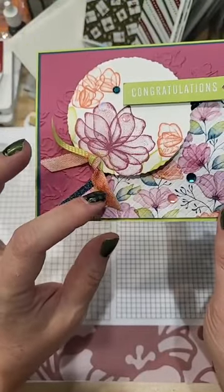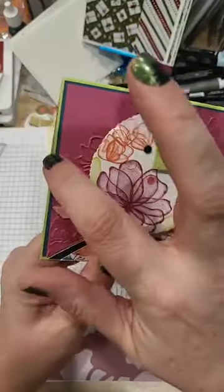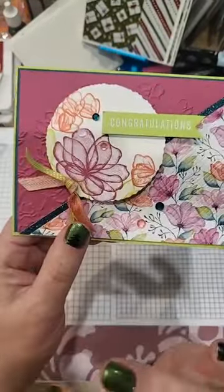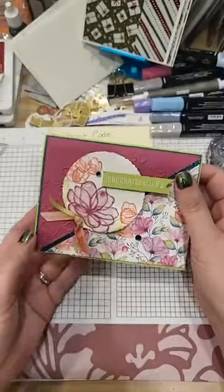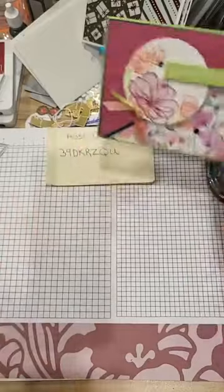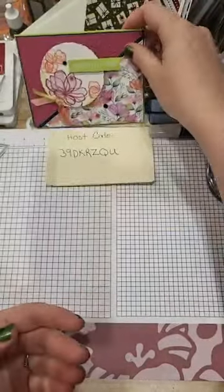Using that white ribbon, I'll show you how to make it smaller and distress it. We're using that folder, the decollete circle, and the translucent bundle. So right here is the designer paper, and I'll show you what we did with that.